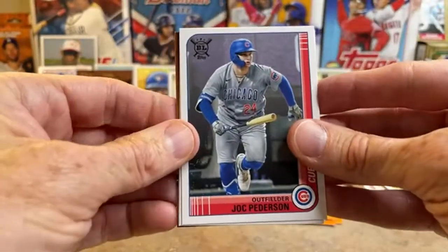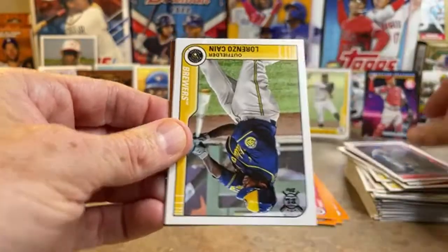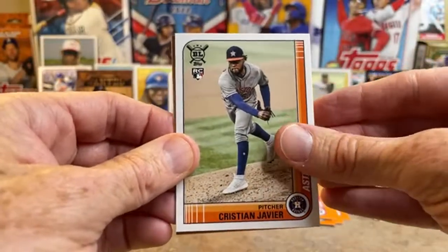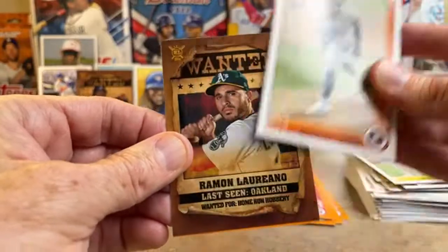Another neighboring town. Jace Peterson, when he was with my Cubbies. Lorenzo Cain, his career's winding down. Christian Javier, he's been pitching very well this year. There's a nice rookie.